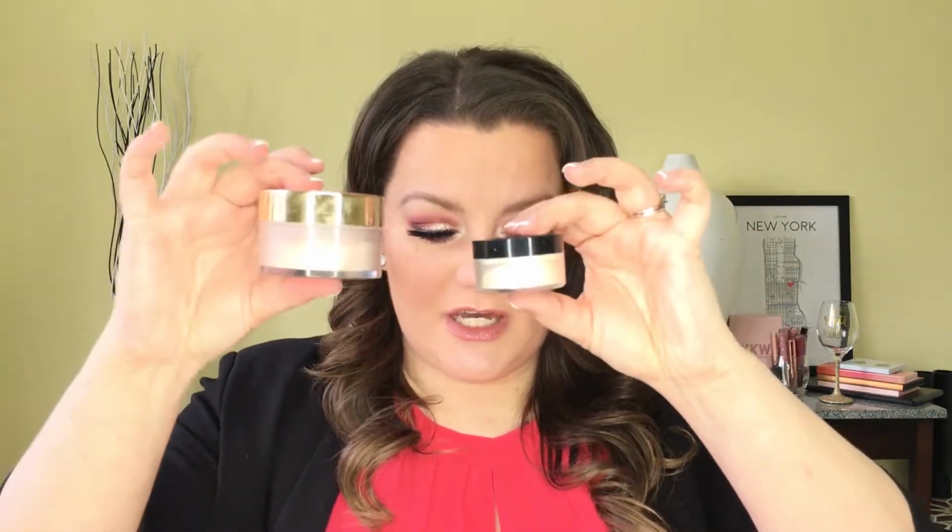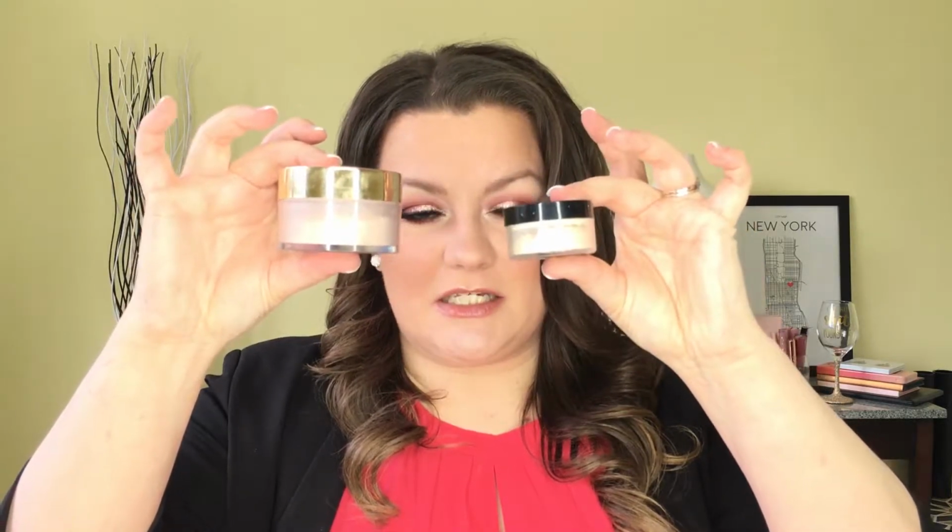I really love this setting powder, and one of the things I totally love about it is that a little goes a long way. So this is actually not the full size. If you compare it to the Peach Perfect, this is actually a smaller size. But I purchased this trial size several months ago and I still have quite a bit left in here. So I really like that I don't have to use tons of this powder to get the set look that I want. And I do find that it works really well.